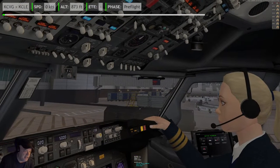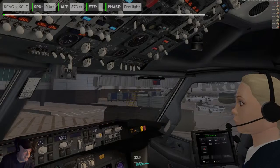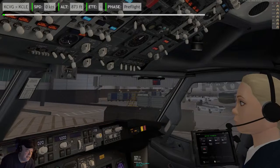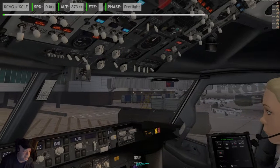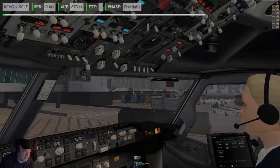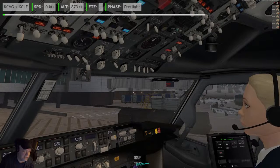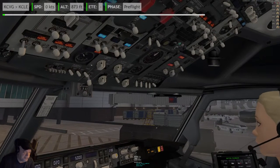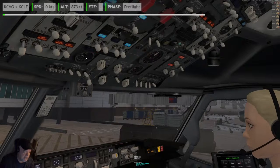We're ready to fire up the APU. 1, 2, 3. APU is coming to life. Turn on the furthest left fuel pump to help out that APU. Once the APU falls into range, it'll be online and available.